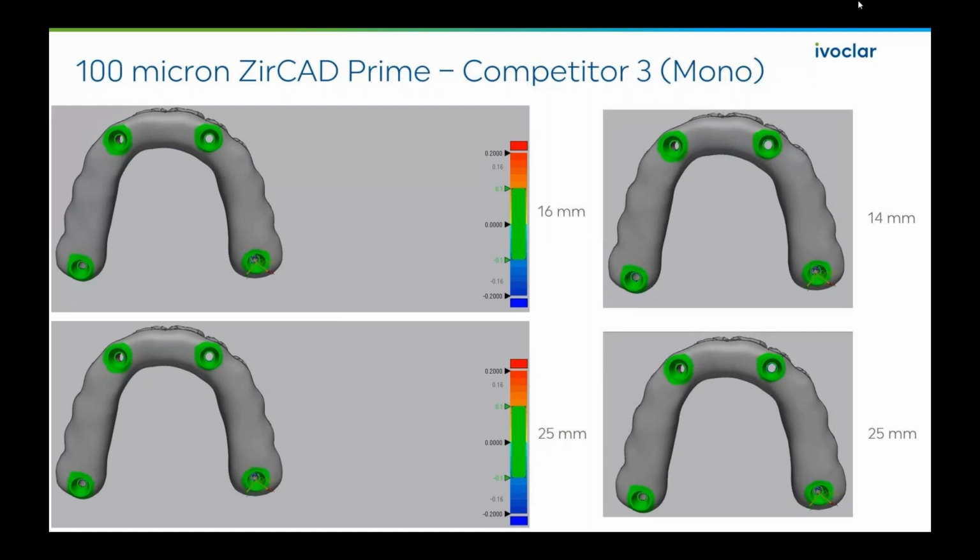So basically, this was a competitor that did not have the same aesthetic or chromatic differences that you would want with a type of restoration that you would get out of these other materials, but a monolithic one. And because it was made all out of one type of material, it also did fairly well at this level.